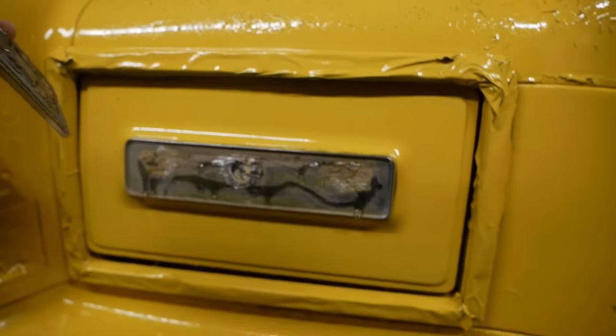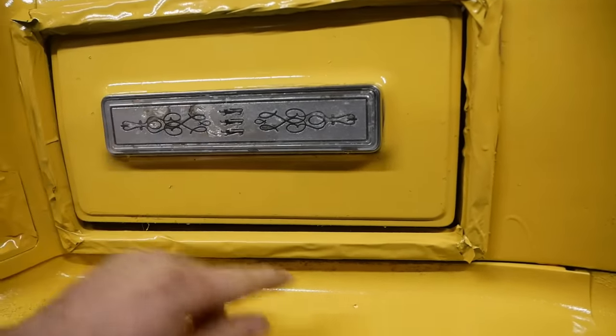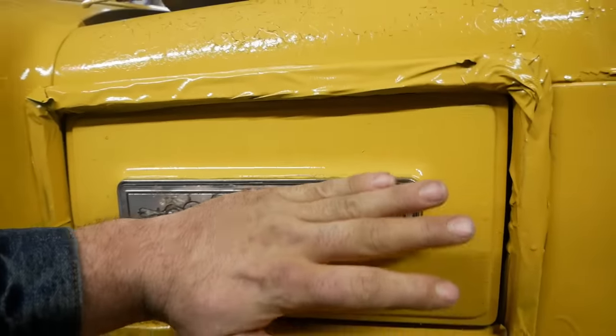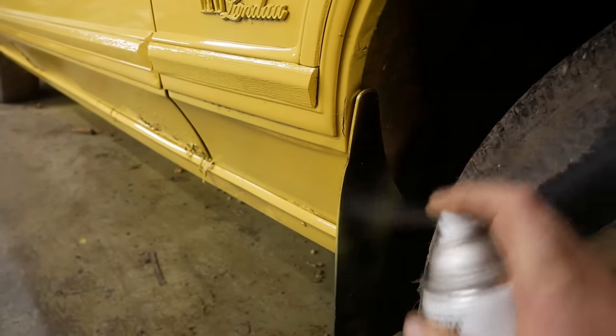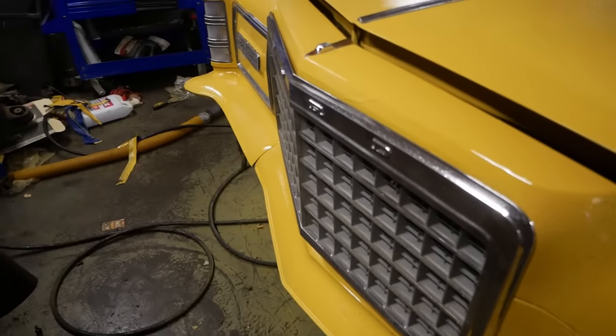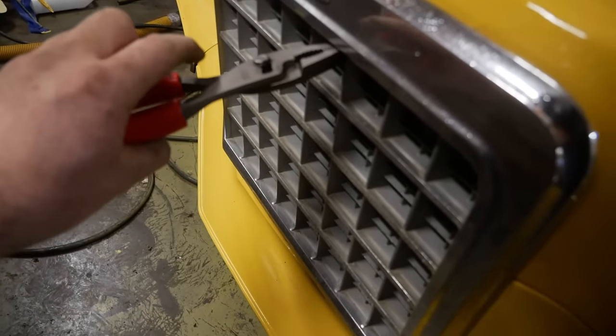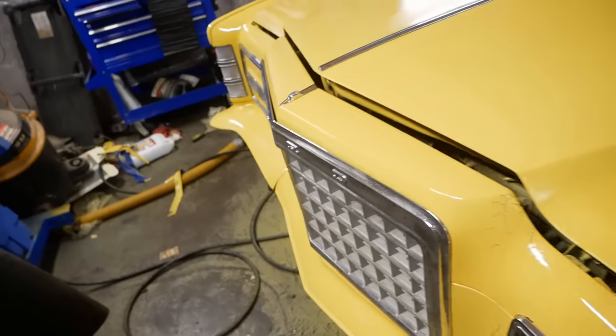Plastic cement on here. There we go. Stick that right back on there. Yeah, just let it drip. It'll be fine. We spritz this up. You can't have the yellow AC condenser. That would be trashy. The grill is put back in. If you need to open the hood, you just grab your handy pliers and pull it right there. I mean, really. Could it be any easier?